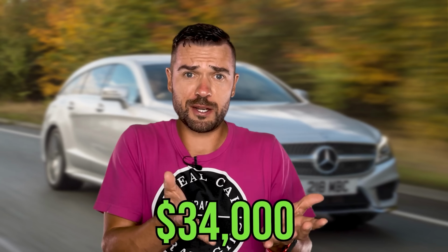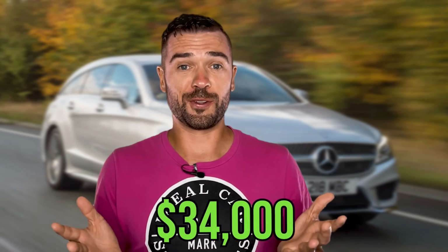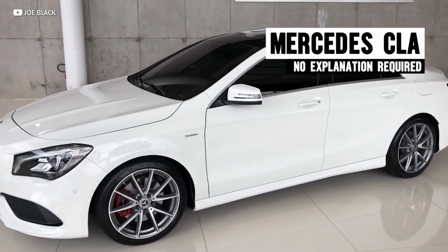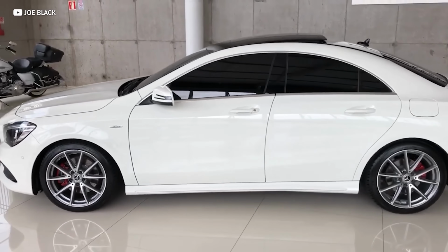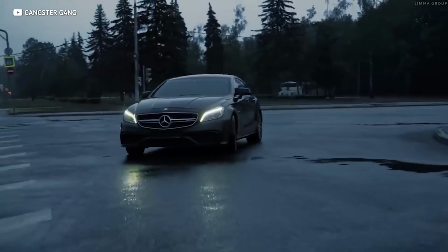If you have around $34,000, or you can qualify for a loan for that much, and you really want people to think you have all the money in the world, well, you grab a Mercedes. Yeah, no, you heard me right. If you want to look rich, just tell people the God honest truth. You just bought a brand new Mercedes-Benz.